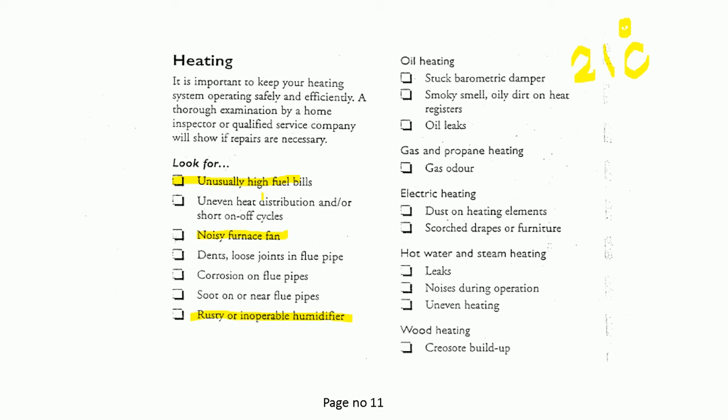Oil heating: stuck barometric damper, smoky smell, oily dirt on heat registers, oil leaks. So this is for the oil heating, and maybe some other related factors. Maybe you would say, oh, almost nobody uses it now, why do I have to care? No, because you're going to do the inspection and you don't know how old the house is. So your assignment one day may be a house that is 90 years old, and the next day maybe you have work for a new house, just like 2-3 years old.